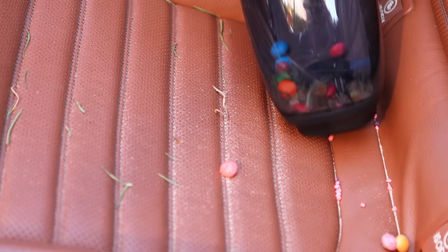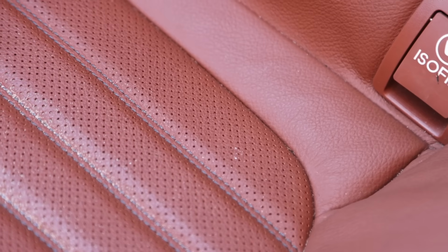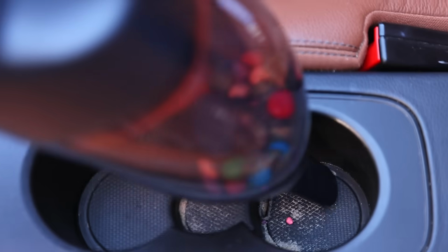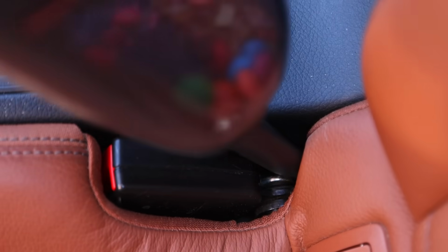You can think of those little candies in the back of the vacuum unit as rocks. They're heavy. It would suck up rocks in the back of your car. And for the smaller areas of my car, I put in the little nozzle, and that got right into the cup holders, and it got right into the crevices of the seat. And with that heavy suction power, it got up everything really quickly.